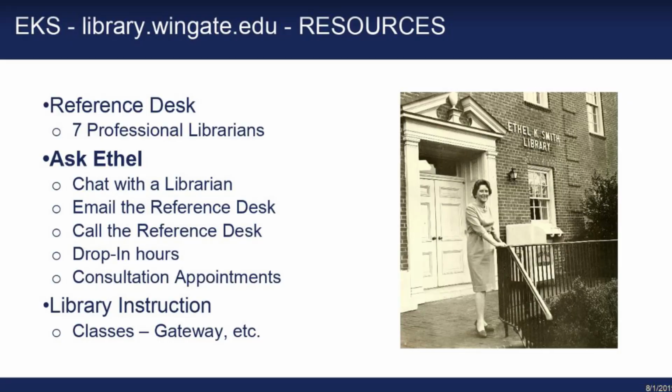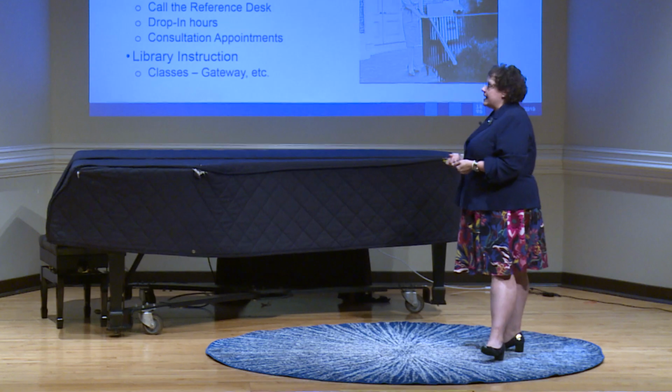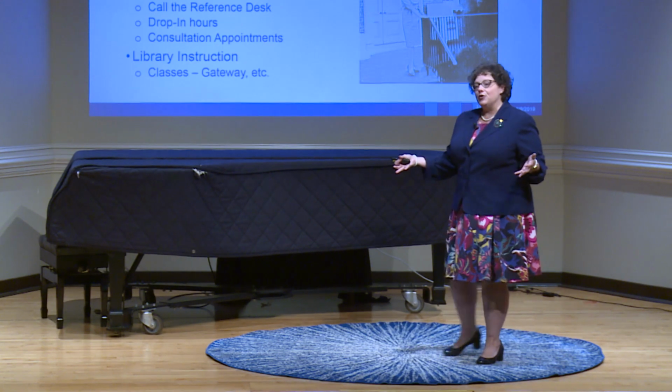Inside the library, you'll find that you have access to 7 professional librarians at the research desk, and you'll see here's an image of Ethel K. Smith, the librarian for whom the library is named. She served the library for more than 20 years and was married to President Bud E. Smith, the Smith Science Building. Now, you'll notice that everything is related to Ask Ethel, so she is our personification of services.